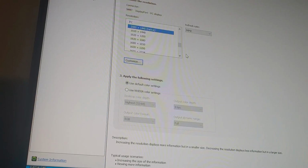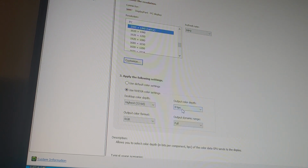Now, when using my NVIDIA control panel, I was able to see that the monitor did come with the specs, at least selectable specs that it says it should have. So 2560 by 1440 native display. The refresh rate, I could get up to 165 Hertz. And then it was nice to also see that this can do a 10-bit color display. So I'm excited to see how some of the transitions in my game look, just to see if I can get a little more color to pop.